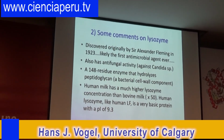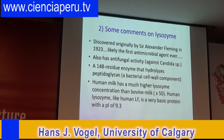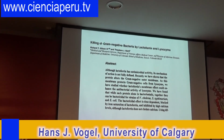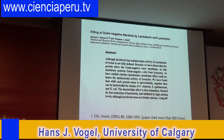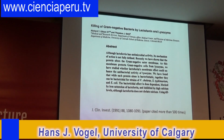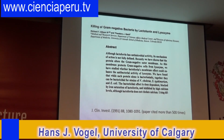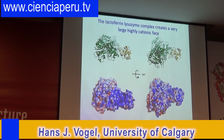But this is a positively charged protein, so you wouldn't expect these 2 to interact with each other. But there's this very intriguing paper out in the literature, been out there for a long time, where they show that lactoferrin and lysozyme actually have a synergistic action, killing bacteria. So the 2 promote each other's activities. So we've been thinking about this for a long time, and without showing you the data, we've actually shown that the 2 can form a complex. And you can see that here.